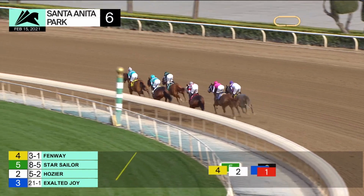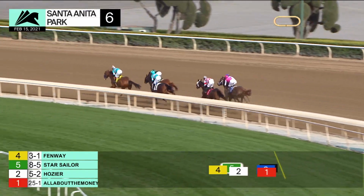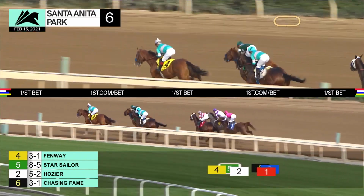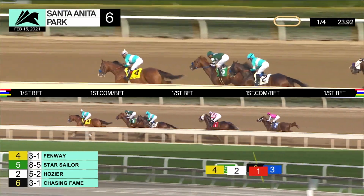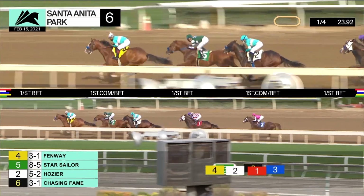In the Rebel, Florent Geroux kind of let Joel Rosario take the lead on Concert Tour, tried to sit that pressing trip, and it did not work out. Caddo River folded pretty easily as they came into the stretch. I don't think that'll be the case.